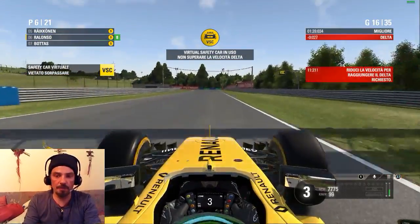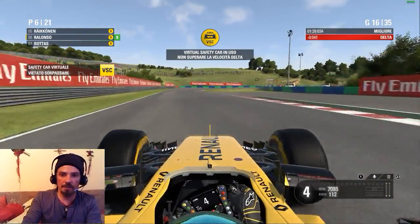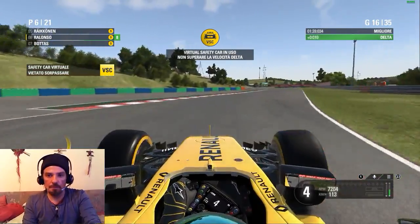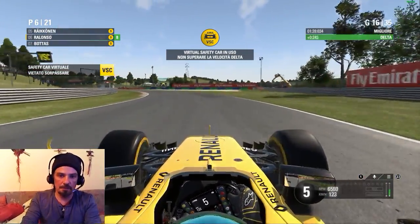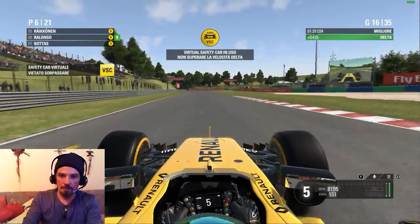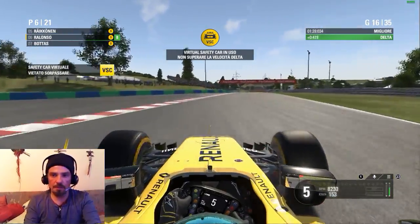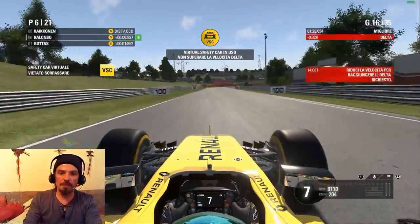It's kind of a strange delta each time we have to go through a virtual safety car period. You are too fast and you are too late and you are too slow. Okay guys, now we will come in to change onto the medium compound tires.